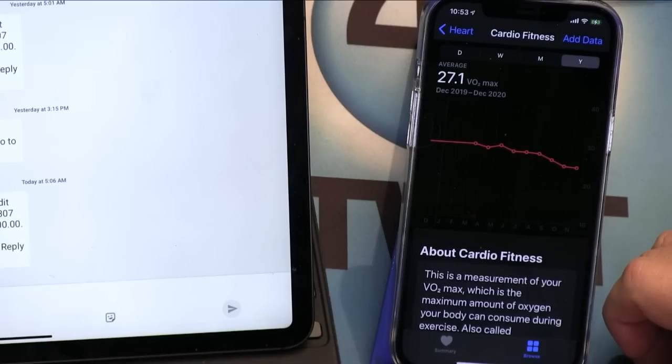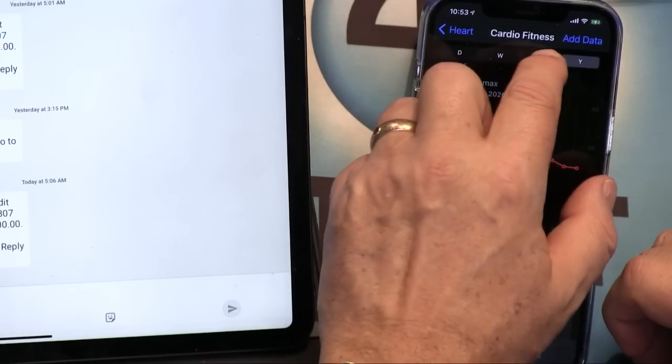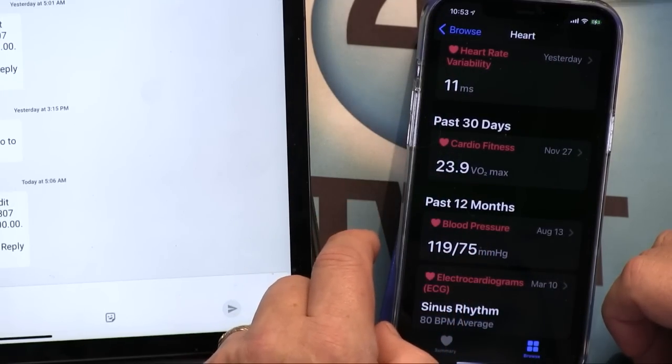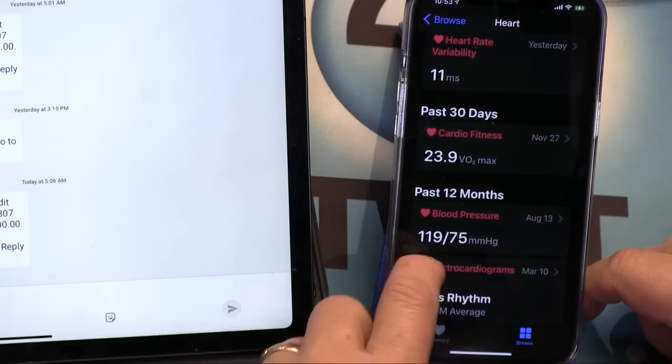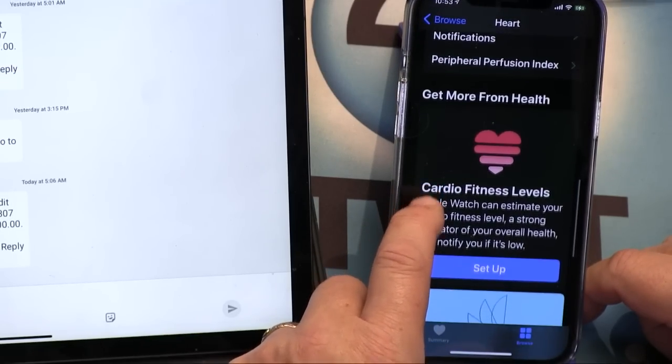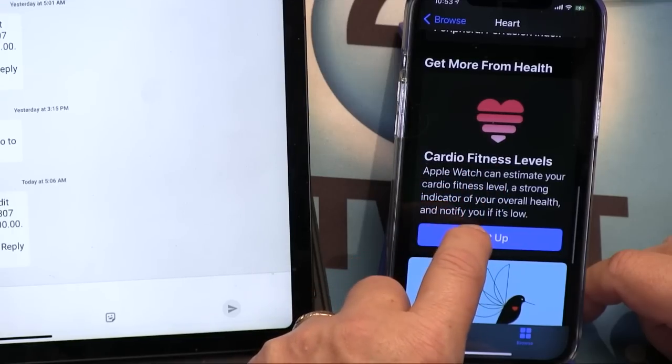Actually, can I have you go back to the last screen? Because that's not what it should look like. Because that's an actual reading. Scroll all the way down to the bottom of this page. And do you have cardio fitness notifications? Choose that. Oh, there you go. You haven't set it up yet.